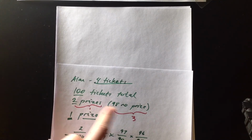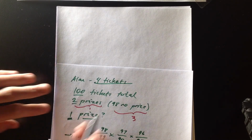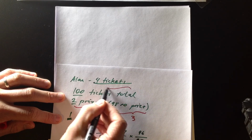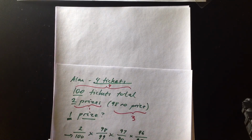I just want 1 of these and 3 of these. Okay, and what's the total number of ways to do that? Well, out of your 100, you're picking any 4, right? 4 tickets, okay? So what's the probability in total?